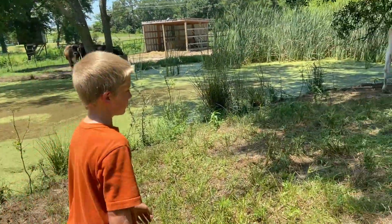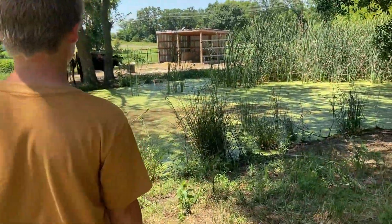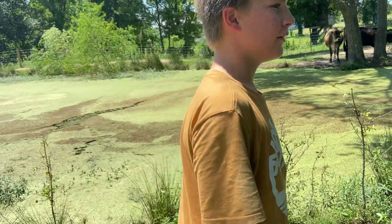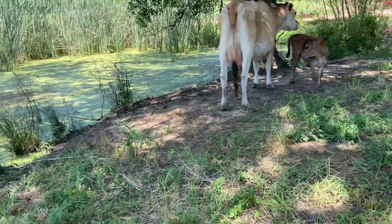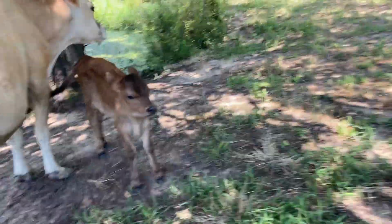Yeah, maybe you need to explain that, because they can get away from predators on their own. They don't need a house. And they don't really like to be in a house at night, like chickens. They are different. They can probably even get away from predators in the pond. Well, yeah, they have a pond to get away.